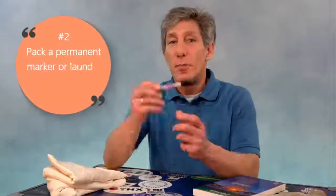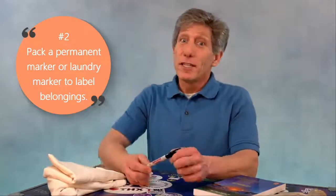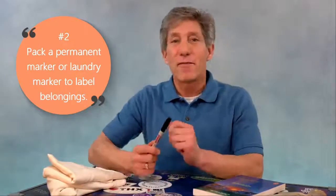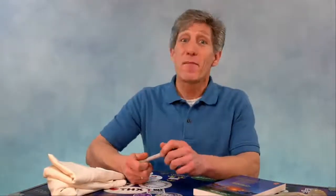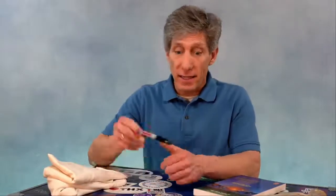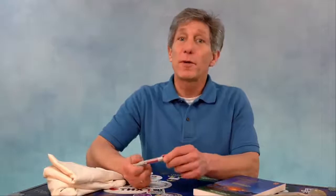The next is a permanent marker of some type. Now, labeling things is really important and something John and I emphasize in the summer camp handbook. If you want something back, you've got to have your name on it. And you might buy some things at camp, or maybe trade something at camp, or maybe find something in your trunk that you forgot to label. So having a Sharpie or some other kind of laundry-proof marker is a real important thing to pack.